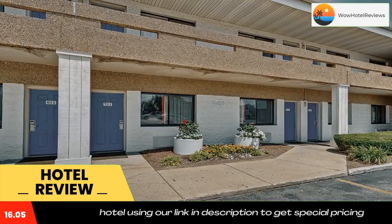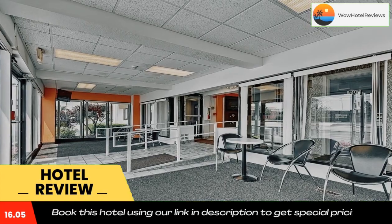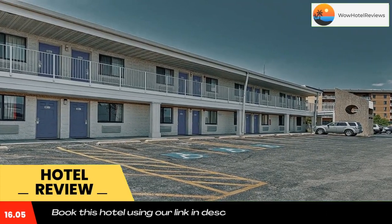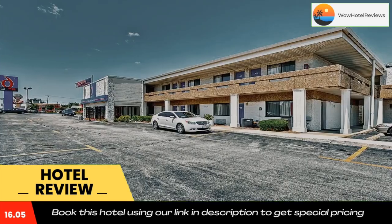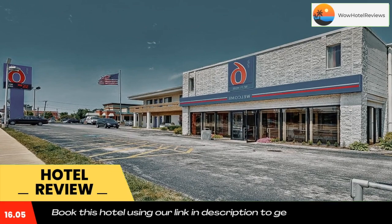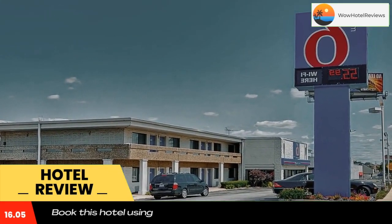This motel is located in Villa Park, 25 minutes drive from the center of Chicago. It features an outdoor pool. Cable TV is included in each guest room at Motel 6 Chicago West Villa Park. A work desk is provided. Laundry facilities are on site. The Brookfield Zoo is 25 minutes drive from the Villa Park West Chicago Motel 6. The Rosemont Convention Center is 17 miles away.